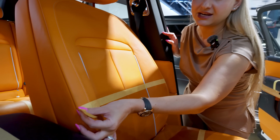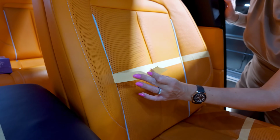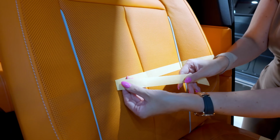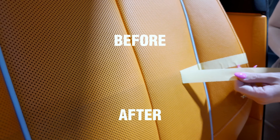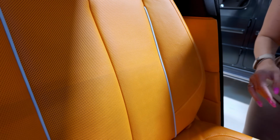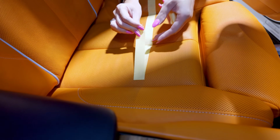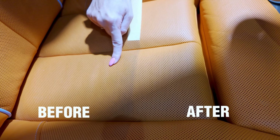We are currently in a Rolls Royce Cullinan, and this car was PPF'd by myself probably 5 years ago. And you can see there, just as I'm removing, hopefully you can start to get an idea of the before and after. Now, it's maybe not as obvious on camera as it is to the side, but I think this one down here is going to be even more obvious. Let's remove this. Can you see that? So you've got before and after.